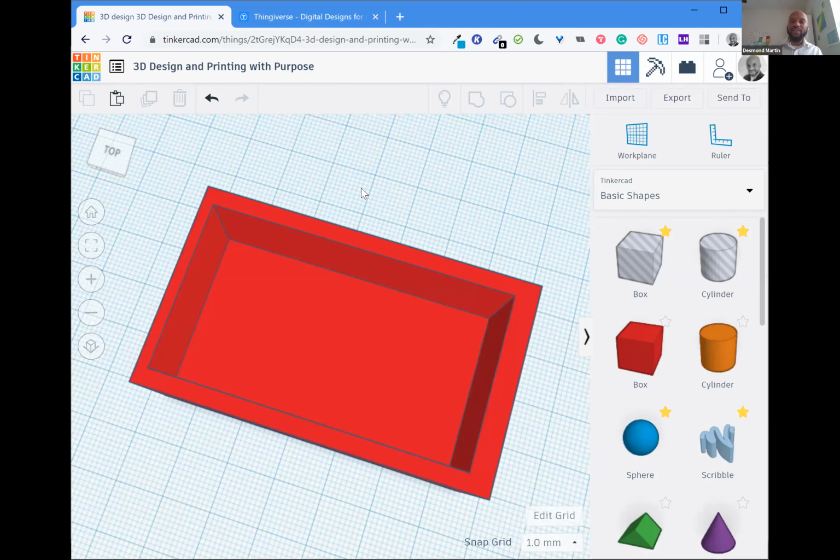And it's not just boxes. It's pretty much any shape that you can work with in Tinkercad. You can do both additive and subtractive design to allow you to design pretty much any shape that you want. Really, really powerful stuff going on.